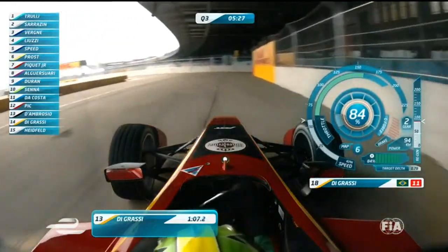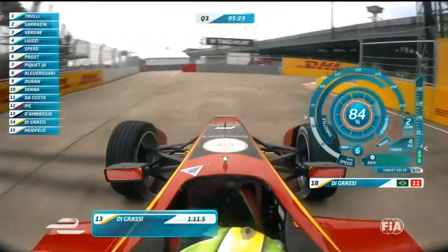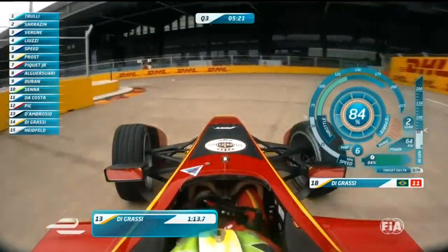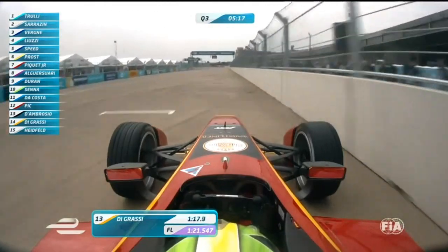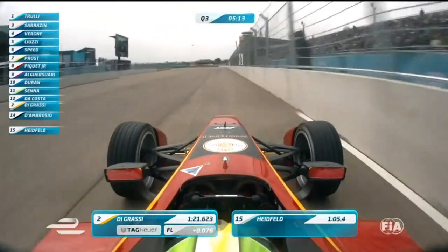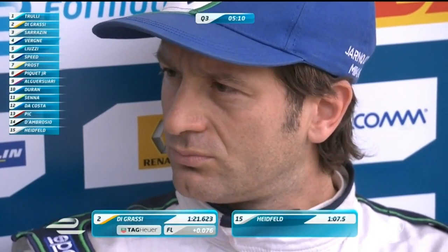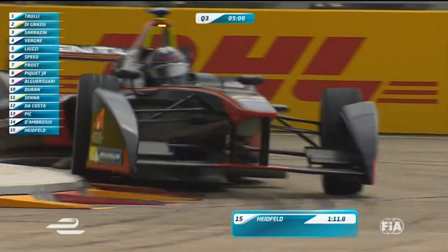De Grassi's in, slower than him at the moment, coming through the final sequence of corners. Just 2 to go for the Brazilian, back end trying to get away from him. Keeps it all together, nice and smooth out of the final corner. What's this going to be across the line for de Grassi? Can he challenge Trulli up at the top? It's second place. 0.5 of a second slower than that man, Jarno Trulli, but he'll have another chance.